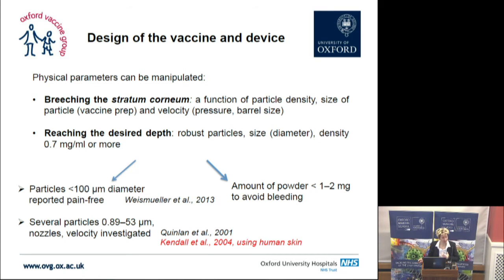All these parameters have been the object of many studies, so a lot of these parameters are already known for ballistic delivery. Especially there's this review by my colleague Nicolas Weissmuller, published in 2013, and these two papers here, a bit old admittedly, but very thorough and very nicely done, by Quinlan et al. in 2001 and Kendall et al. in 2004, and there are many other studies from the same authors.